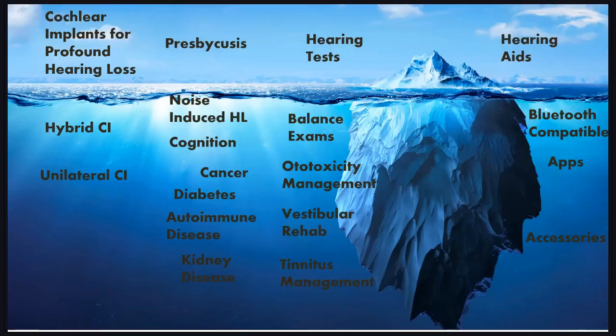So audiology services are more expansive than typical age-related hearing loss and hearing aids. It's imperative that hearing healthcare professionals advocate for better personal and organizational health literacy regarding audiology services so that we can address issues that fall below the tip of that iceberg. So audiologists are not only here for hearing tests and hearing aids and the occasional cochlear implant, we help with a variety of other chronic conditions.